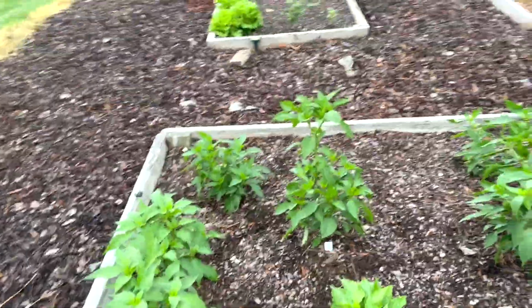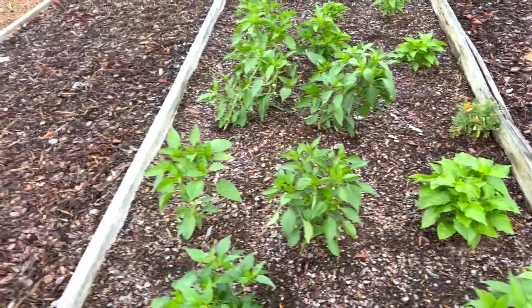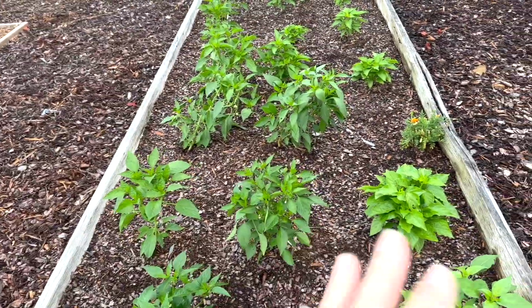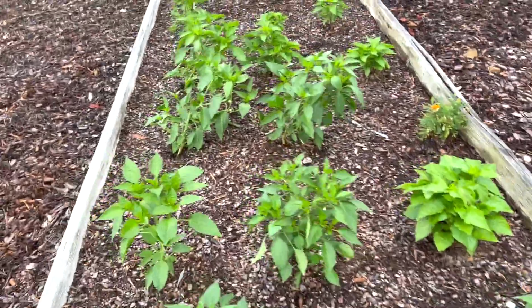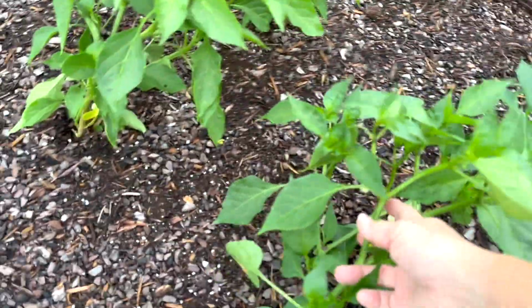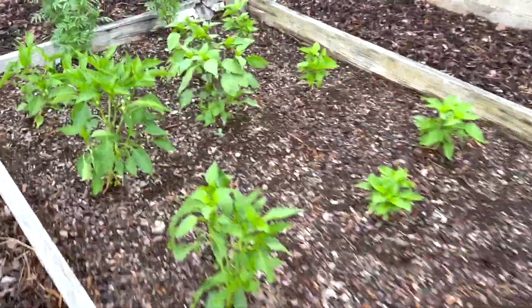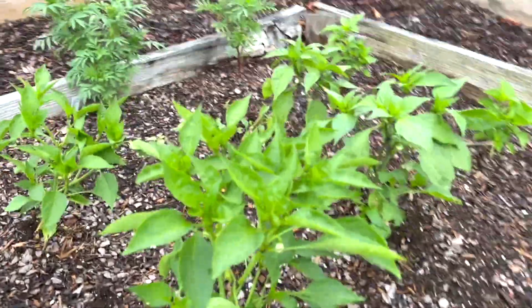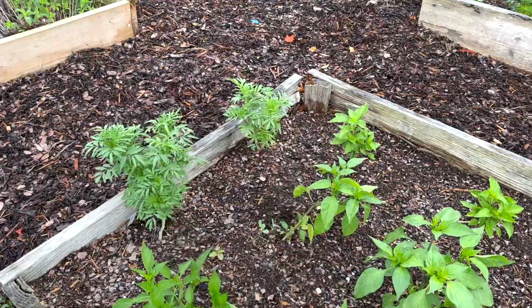Okay, moving over to this box over here is a lot of peppers as well. We've got Anaheims and jalapenos. This is mostly hot peppers, and they're doing well. They are putting on growth. I need to bring some stakes out for them. I use those flower stem stakes to hold these up. I do have flowers on a few of them. This one has flowers. And I have 2 Kilimanjaro marigolds there.